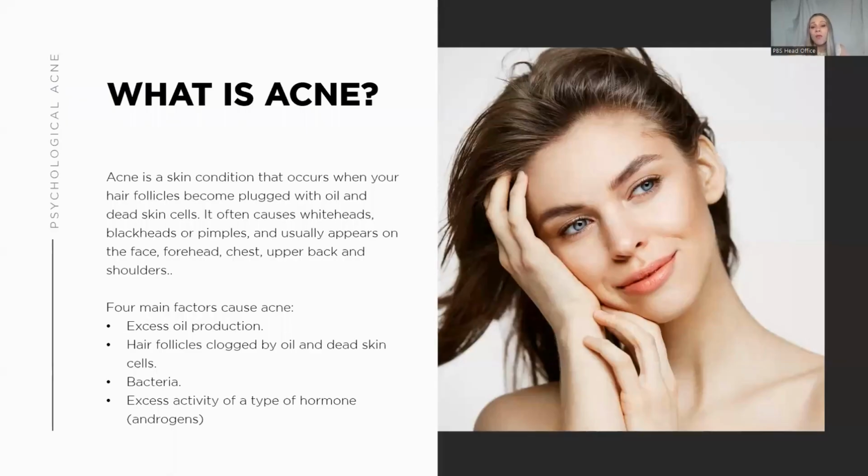Now, there are four main factors that really cause acne. The first one is excessive oil production, and the role of the sebaceous glands has long been recognized as a key factor in acne. The increased rate of sebum production is one of the most important factors involved in the development of acne lesions. Sufferers of acne secrete a lot more sebum than a normal individual, and the severity of acne that someone experiences is related to the amount of excess sebum being produced.